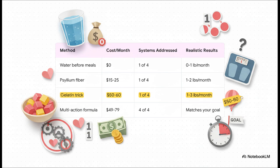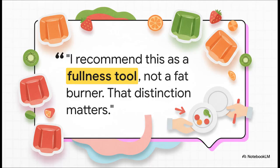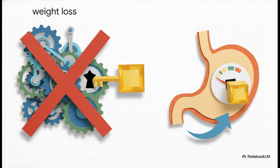The results you can realistically expect are pretty modest. And I think this quote from nutritionist Rekha Kakar just nails it. It's a fullness tool, not a fat burner. And that distinction, it matters a lot. Its job isn't to magically burn fat. It's to maybe, just maybe, help you manage your portion size by making you feel a bit fuller before you start eating. So here's the key takeaway. The gelatin trick is not a weight loss solution. It's a satiety trick. It does one thing and one thing only. It creates a temporary feeling of being full that might help you eat a little bit less at your next meal. That's it. That's the whole show.